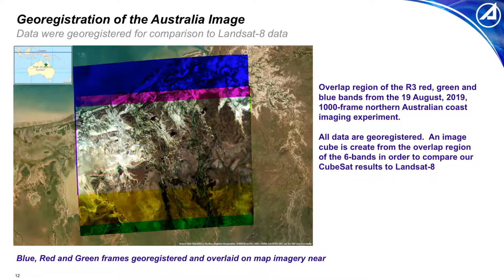Chart 12 shows the first step necessary for comparison of the R-Cube data to Landsat, georegistration. Individual spectral bands are georegistered, and an image cube is created from the overlap region of this short duration 1000 frame data collect. The data are on the coast of the Gulf of Carpentaria in Queensland, Northern Australia. The pictured red, green, and blue bands overlaid on a map imagery layer show the overlap region.